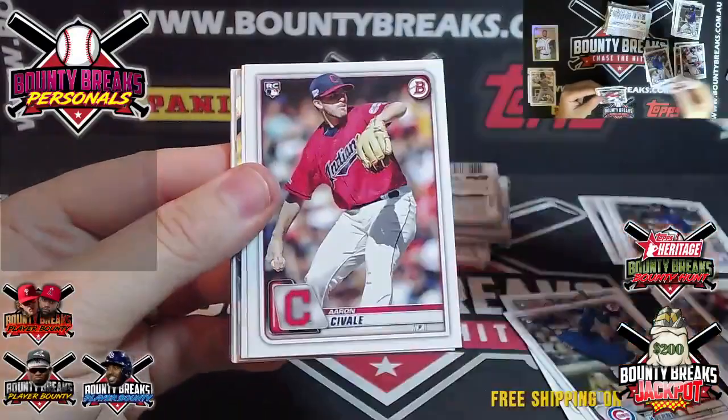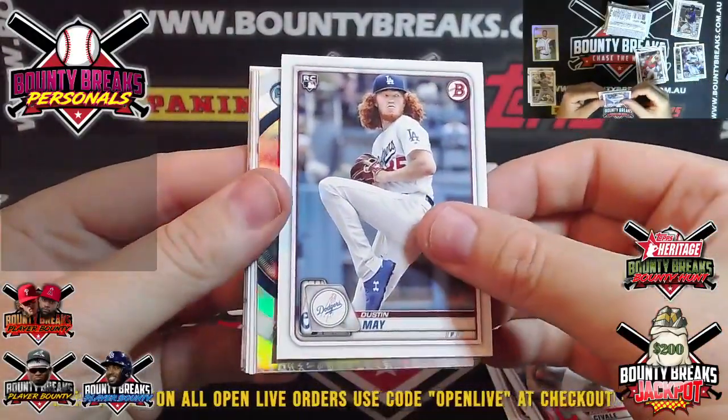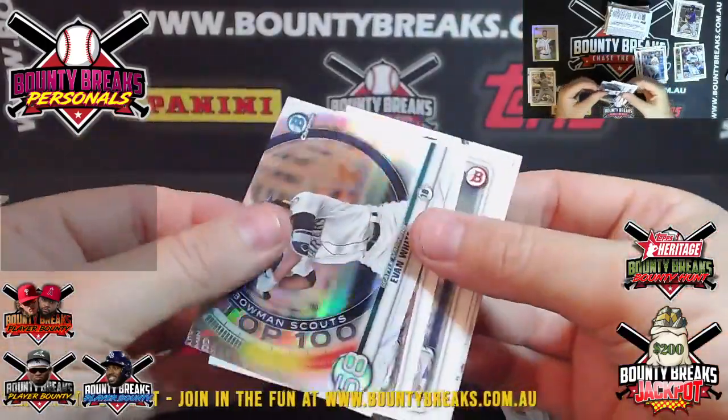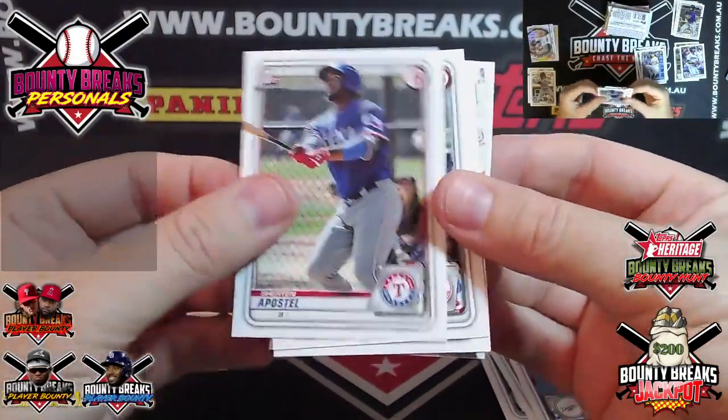Abraham Toro, Aaron Sanchez, Dustin May, Bowman Scouts, Evan White. It's a nice card. Apostle for the Rangers. It's a nice one as well.